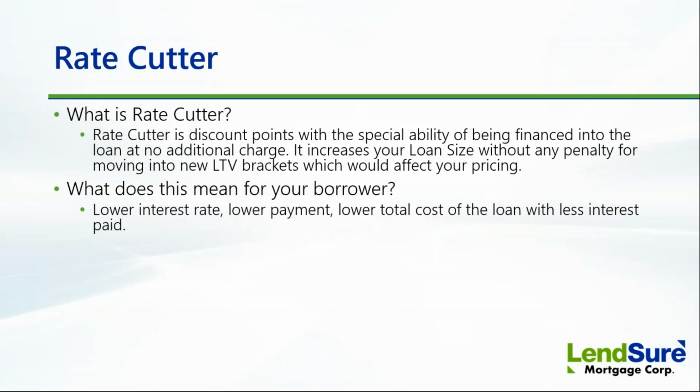So what does this mean for the borrower? Lower interest rates, lower payment, lower total cost of the loan with less interest paid. Those are all key factors.